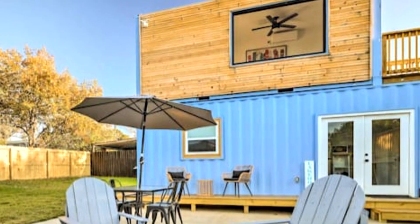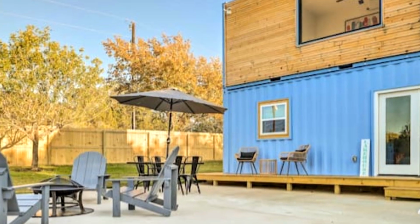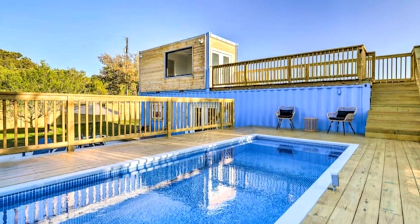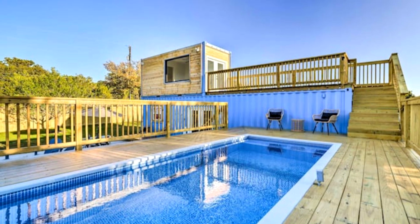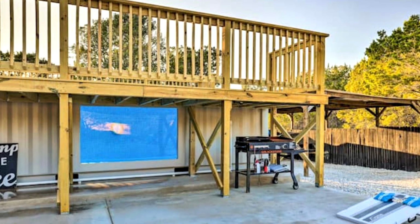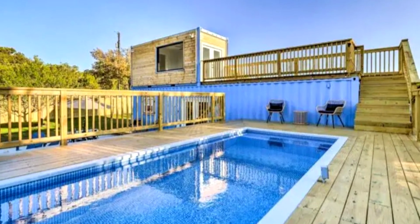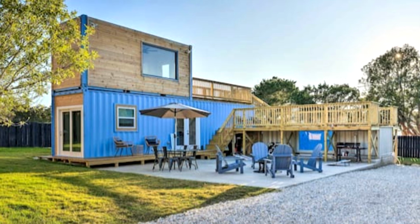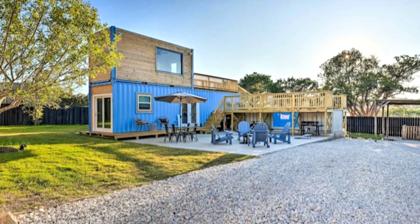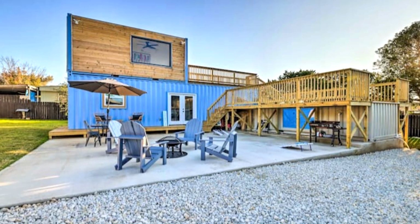Now let's talk about the exterior. This house is dressed in the most adorable shade of blue, accented with wooden details that make it look like it walked out of a home decor magazine. And let's not forget the spacious deck area, complete with a pool and a fire pit patio. Imagine sipping on some iced tea while you soak up the sun. Ah, bliss. The home itself is a stacked beauty, with a 40-foot shipping container on the bottom and a 20-foot one on top. If you're a regular here at Alvinsa Studio, you might remember we featured similar designs before.